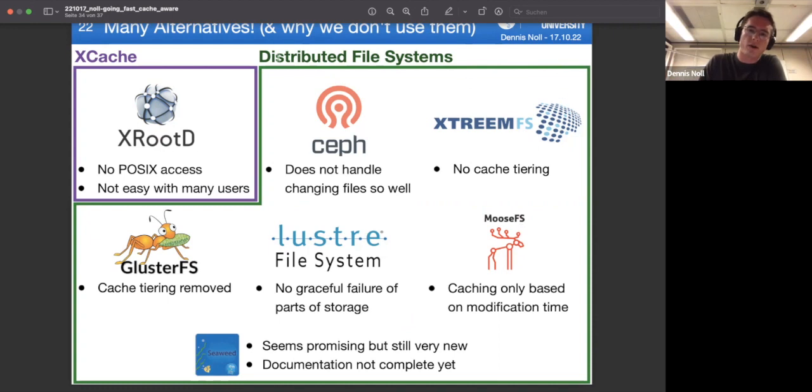And there are a plethora of different distributed file systems. So these distributed file systems virtually span the file system over every storage architecture we have in our cluster. So the network attached storage on the one side, but also all the SSDs. And there are various different alternatives available, but none of them really fitted what we wanted to do. For example, we have Ceph here. Ceph is very nice, but Ceph does not handle changing files so well.